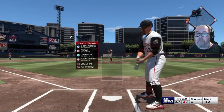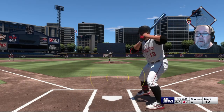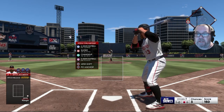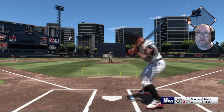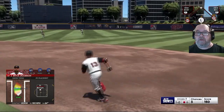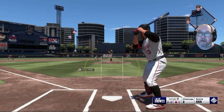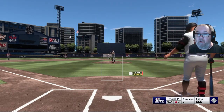There's 1 out, runner on third. It's a 2-seam. Okay, I guess it's 4 seams and 2 seams. That's a home run. That gets us a silver. There's 1 out, runners on second and third. That was terrible.